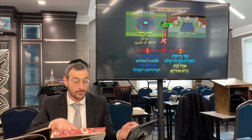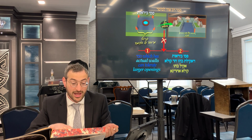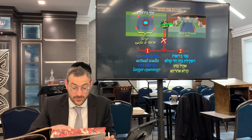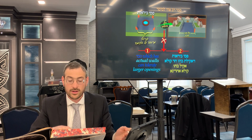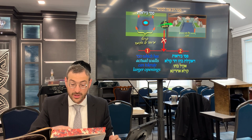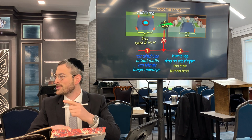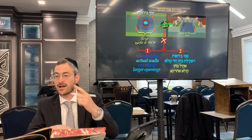There, where we allow more breached than closed, we can't allow more than 13 and a third amas. But by Mavoi, where you can't have more breached than closed, you have more closed in the whole Mavoi than breached, maybe we would allow more than 13 and a third. Don't tell me that you're limited to that. Maybe you would allow more.